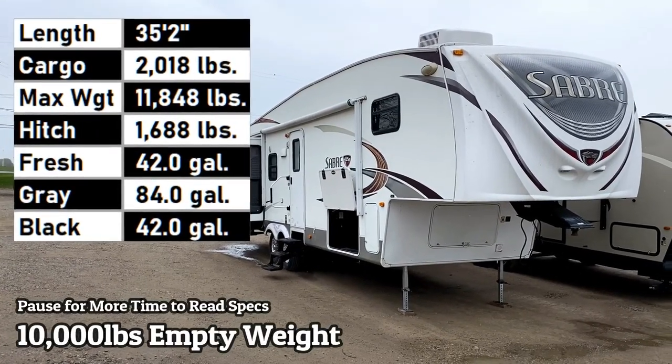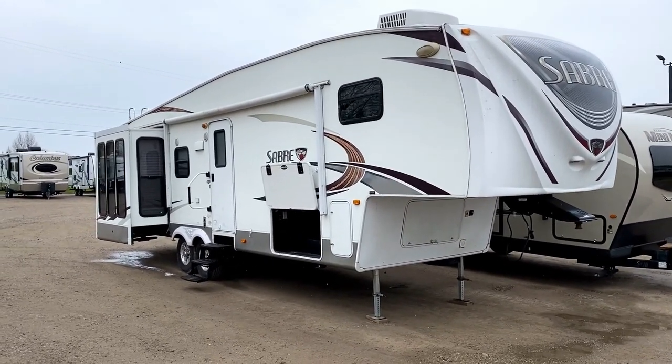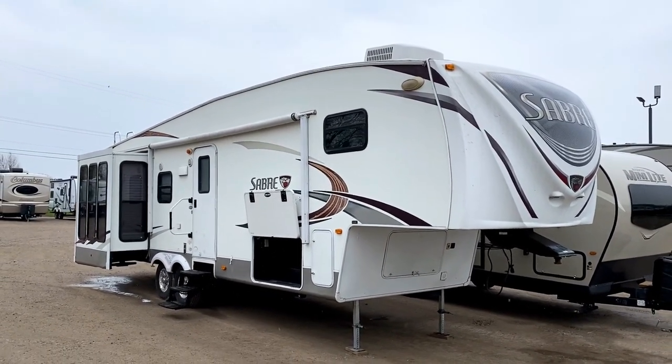In at 10,000 pounds, basically dead on the nose, according to the factory weight tag on this one. A 32-foot model number anyway, Sabre. I'm sure it comes in much closer to 35 total feet. Coming in on trade here at Haylett RV of Coldwater, Michigan.